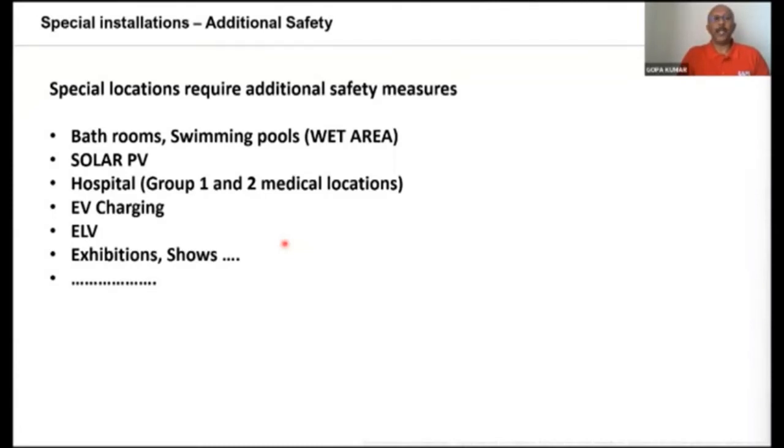Solar PV is a special item. Rooftop solar PV is a special thing. Hospitals, group 1 and group 2 medical locations are special. Electric EV charging is special. Extra low voltage is special. Exhibitions, shows, and stands. All these are considered as special installations. These special installations require additional safety measures.